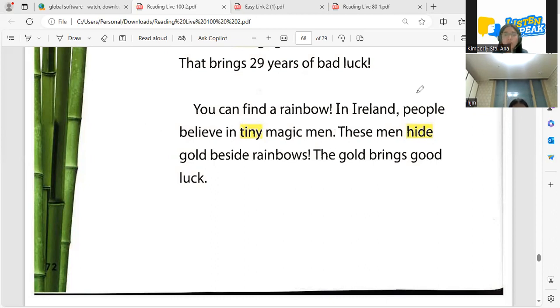So in Ireland, people believe in tiny magic men. Tiny magic men, or very small men, hide gold beside the rainbows. So if you see a rainbow, they believe that there is gold beside it. And what does the gold bring, Jimin? The gold brings good luck, like the bamboo.